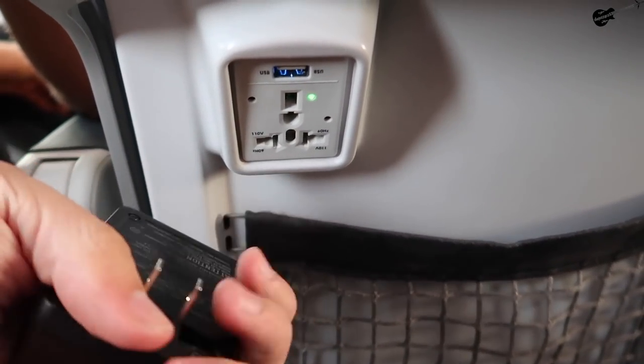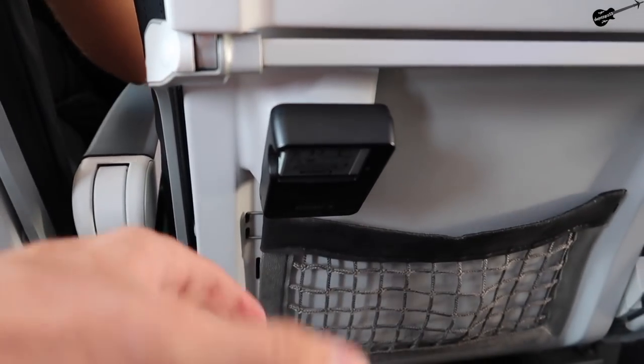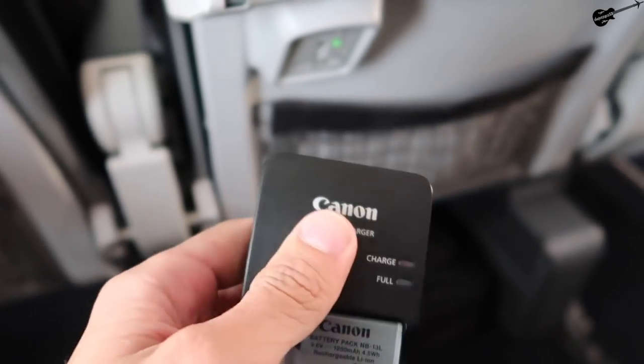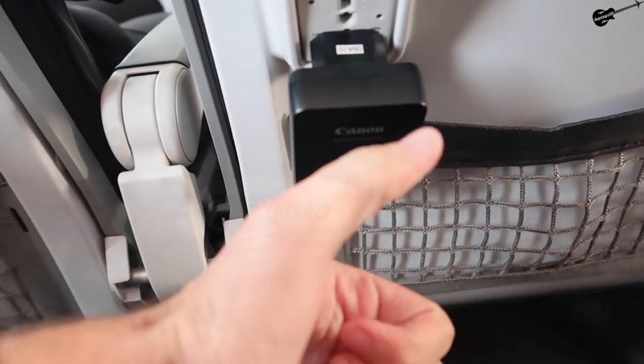One trick I find, if your charger can't fit in the outlet, is take a European converter and just use that, it'll work. As you can see here with my Canon battery charger.